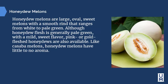Honeydew melons are large, oval, sweet melons with a smooth rind that ranges from white to pale green. Although honeydew flesh is generally pale green with a mild sweet flavor, pink or yellow or gold-fleshed honeydews are also available. Like cassava melons, honeydew melons have little to no aroma.